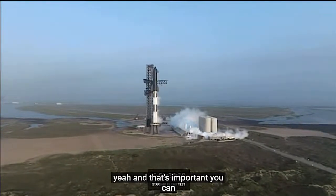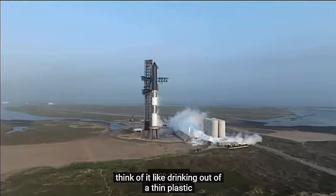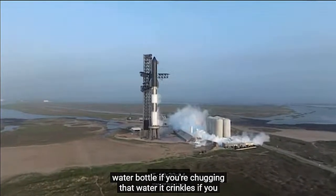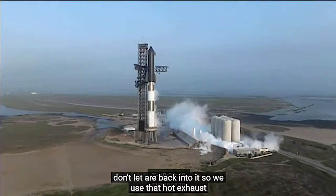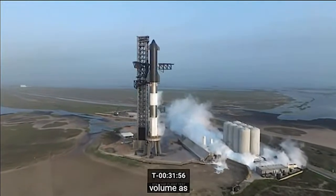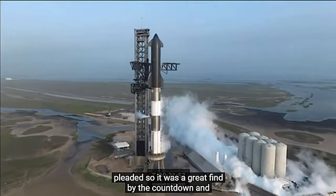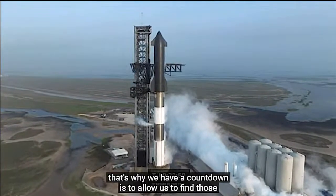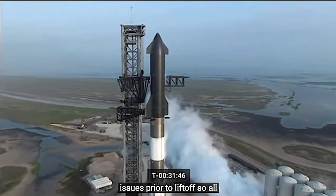Yeah, and that's important. You can think of it like drinking out of a thin plastic water bottle. If you're chugging that water, it crinkles if you don't let air back into it. So we use that hot exhaust gas from the Raptor engines to refill that consumed volume as propellant is depleted. So it was a great find by the countdown, and that's why we have a countdown, to allow us to find those issues prior to liftoff.